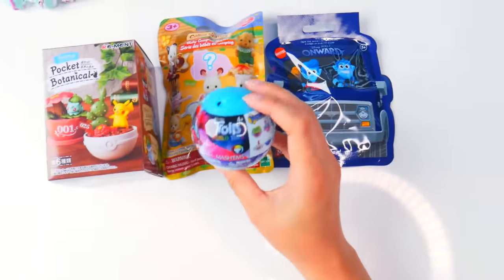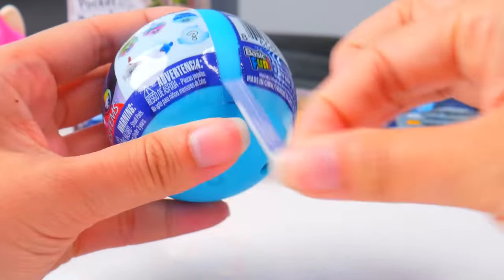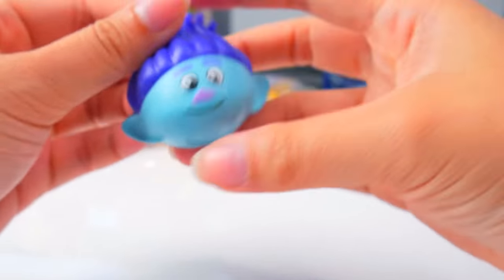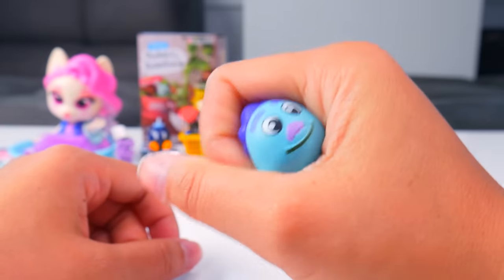Okay, what is up next? How about we go open the Trolls World Tour mashups? Mash, mash, mash, mash. All right, let's troll it up. And we mash them. It's Branch from World Tour, with spiky blue hair and his trolley eyebrows and his trolley face that goes, I see you, troll power.